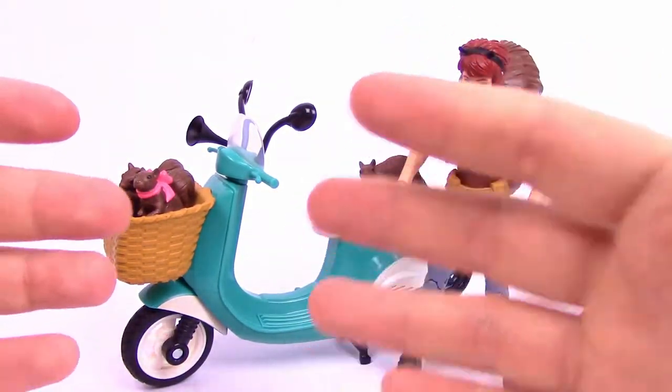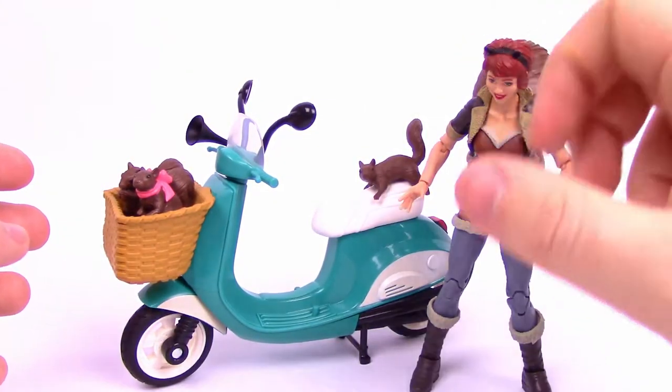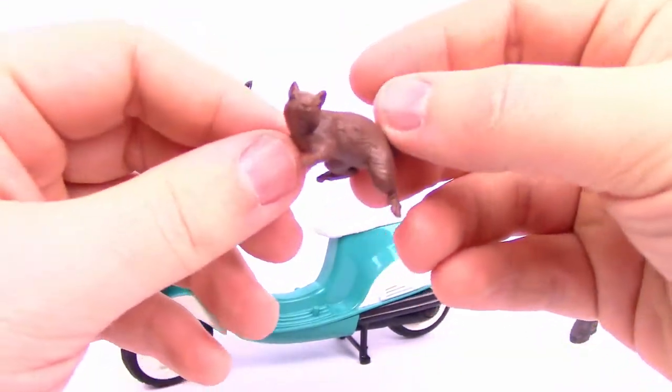I hate the little moped bikes, but Squirrel Girl still is pretty cool, and then she comes with some squirrels, so it makes it all pretty good. But again, we'll look at the moped first. So as you can see, we got the little squirrels, so we'll just start with those. So we have a couple little squirrels.